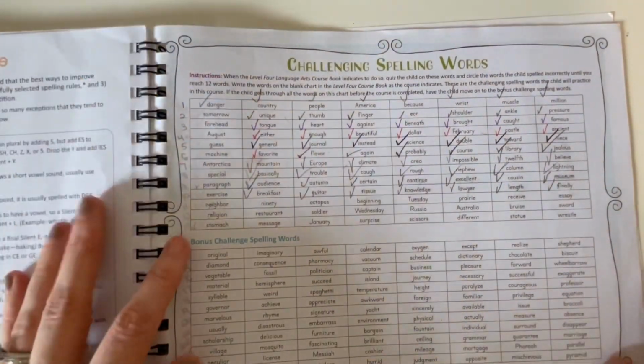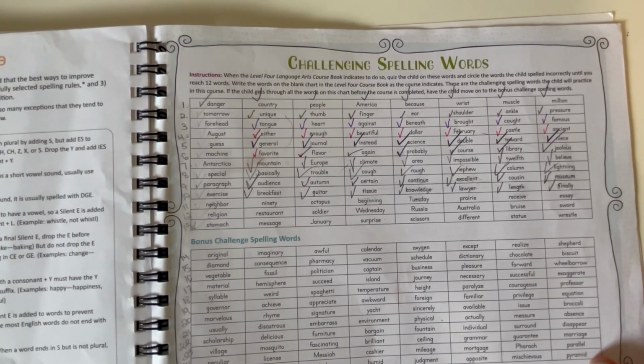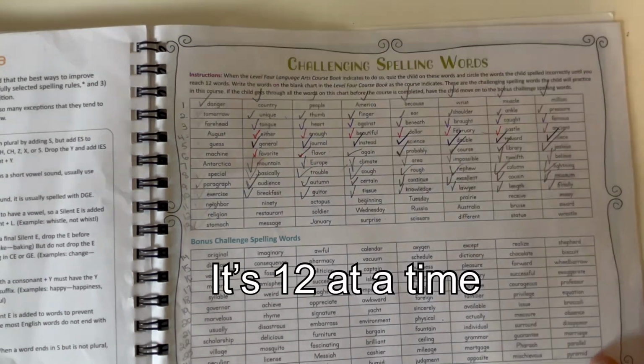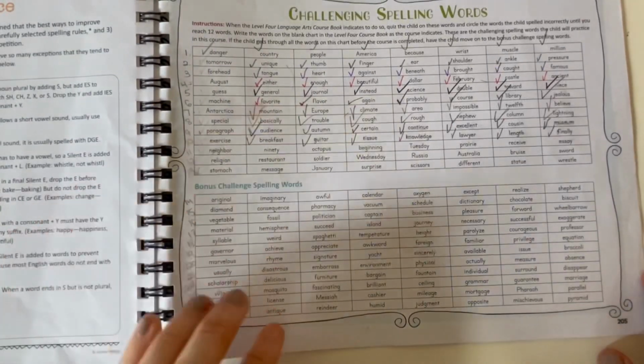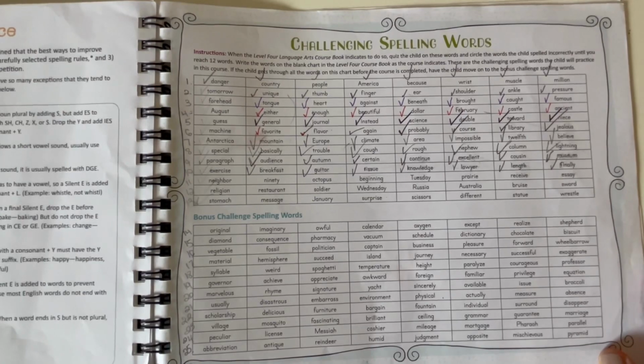And whatever your child does not get right, you make a list of those words, and that's the words they work on throughout the year. I think they were supposed to work on 6 or 12 at a time. And then once they've mastered those, they can move on. And then there's some bonus words as well. And once they have completed and mastered all the words, even ahead of the end of the school year, then that's fine. They just don't have any more words to focus on.